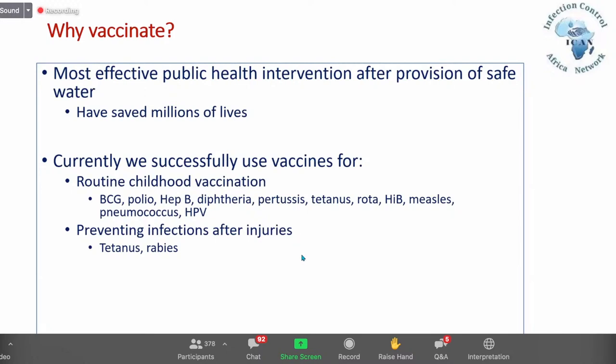There's also the availability of vaccines after injuries, such as tetanus and rabies. And then when we travel, if we go anywhere around Africa, we get yellow fever vaccine. Some people get hepatitis A vaccine, and some people get a meningococcal vaccine. Now, we don't question any of this.